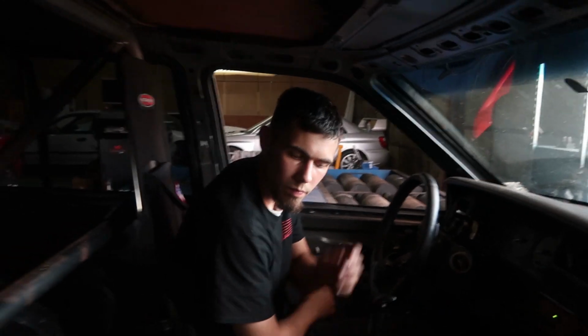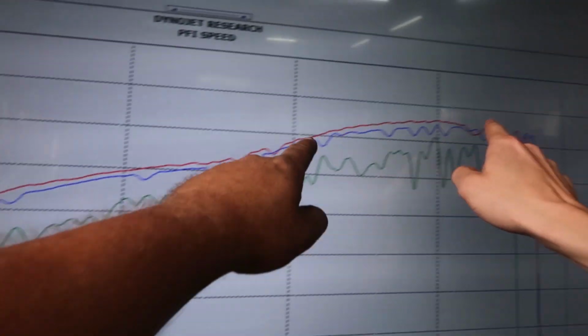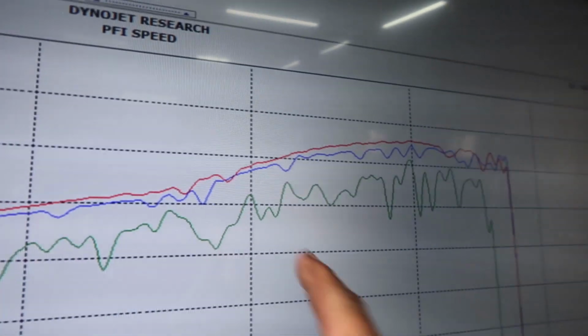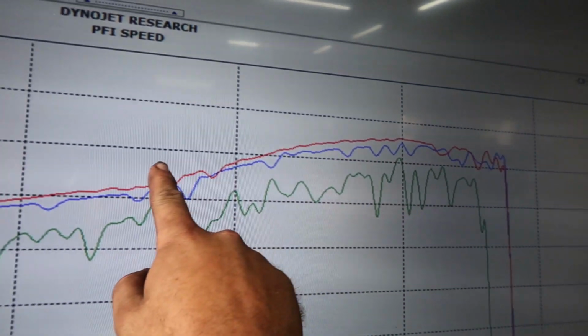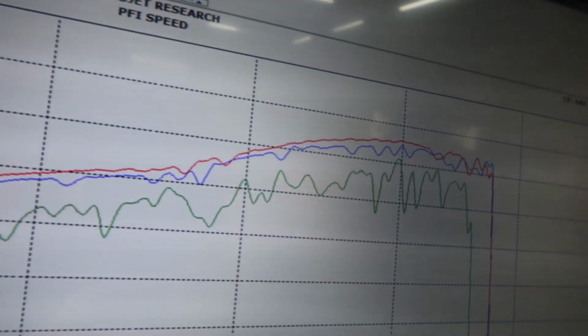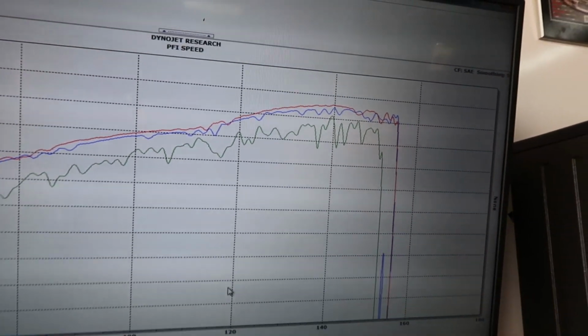I actually picked up power there. Yeah, come look at the graph. It looks a little better. Oh, it looks a lot better, especially up here. Yeah, this right here. And you've got to think this is where you're going to live most of the time, because it's going to shift and you're going to come back to here. So that's where it's going to live. You can still hear this stuff, bro. Yeah, it sounds like it's missing a little bit.